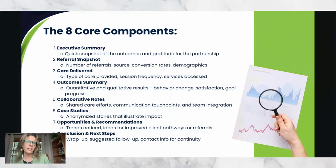Number 6, Molly, you're going to love this, case studies. We just hosted a strategy session for our members all about how do you create an, I'm just going to say anonymous, I can't even get this word out, I'm sorry, anonymized story. And how do you do that and illustrate your impact? So how do you create an anonymous report that doesn't identify a particular patient, but does use the data from a particular patient to make the case?